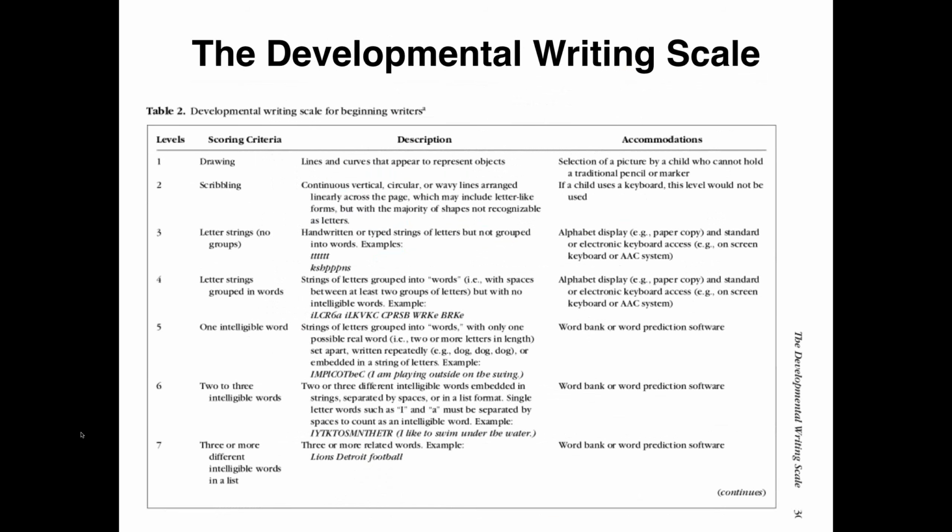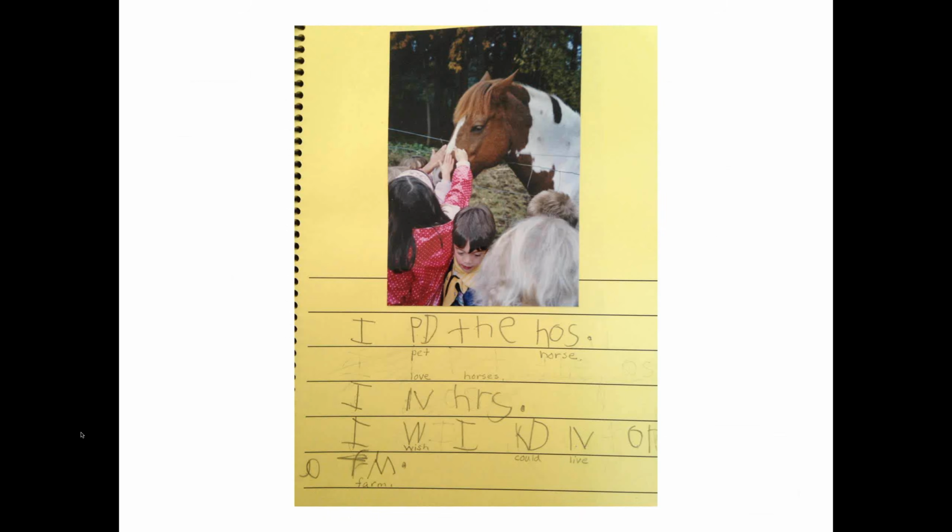So the example I showed you on the first slide of this presentation was Maggie's first intelligible word. We're almost done. This is an example of writing from a typical student, a typical sibling, but I wanted to point it out because you can see, for example, "I pet the horse" is the first sentence. The student is using several places in this. He's using 1 or 2 letters to stand in for an entire word. This is a typical developmental stage.